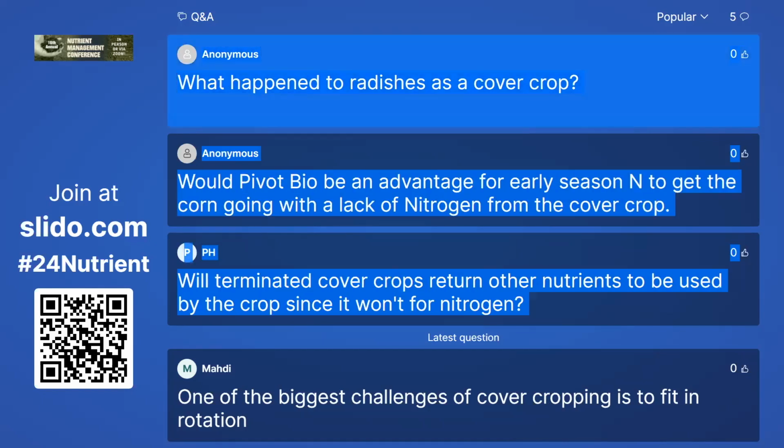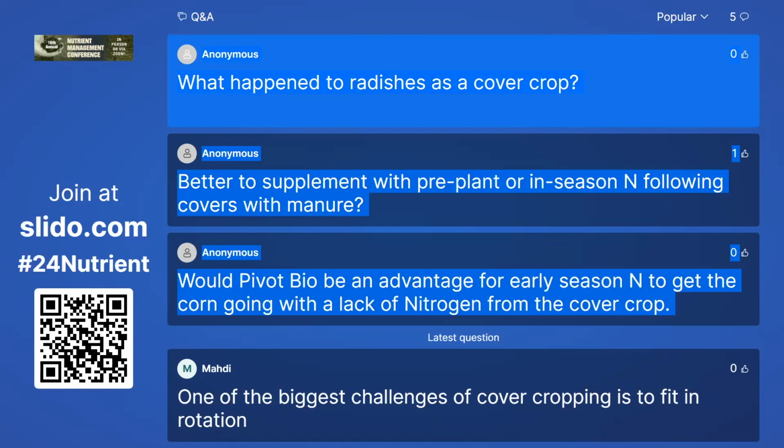What happened to radishes as a cover crop? That's a good question. Where'd they go? We studied this also in Wisconsin, but they need a little bit longer to establish well, and they winter kill, right? So they work well if you have maybe an early season vegetable crop. We grow winter wheat in Wisconsin, so we got stuff coming off in August. We can get the radish planted in August. It's a fine cover crop, establishes quickly, smothers everything. We do these kind of studies.